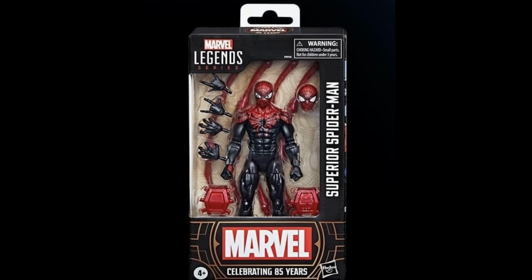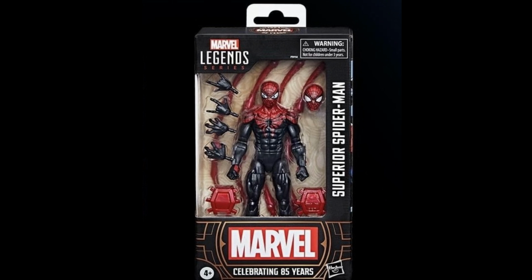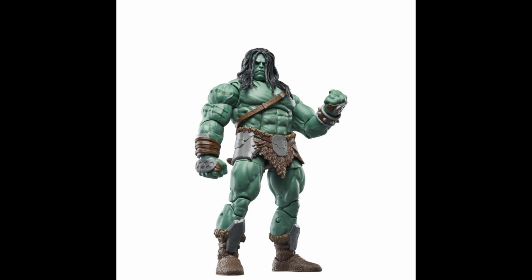Superior Spider-Man will go up for pre-order tomorrow, Tuesday, April 16th at 1 p.m. Eastern Time on Pulse, Amazon, Big Bad Toy Store, and additional retailers, so it stays in the main line. It's not exclusive, and it will retail for $29.99, so it will be a little marked up in price, but for the additional $5, I am very happy and very pleased with how it came out, so I'm not even mad at the price, to be honest. Again, available summer 2024.